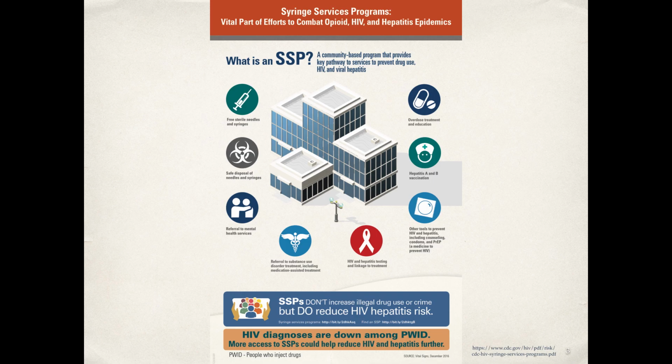syringe. Now, this is the only part of the government fund that is not funded, and that's due to the free needle and syringe being considered paraphernalia. So the government can't fund drug paraphernalia. The rest of the items that the syringe service programs offer are all funded by the government, which include referral to mental health services and substance abuse disorder treatment, including medication-assisted treatment.